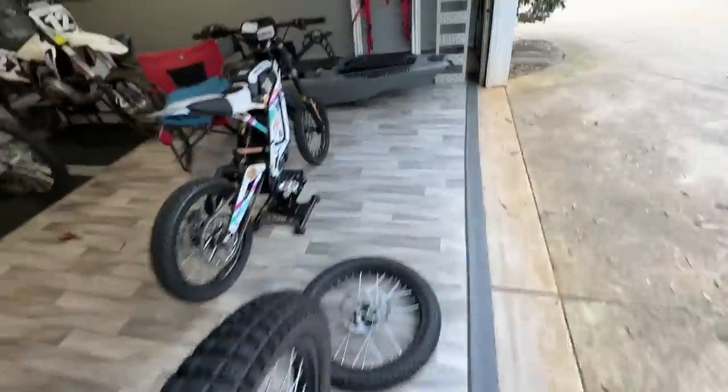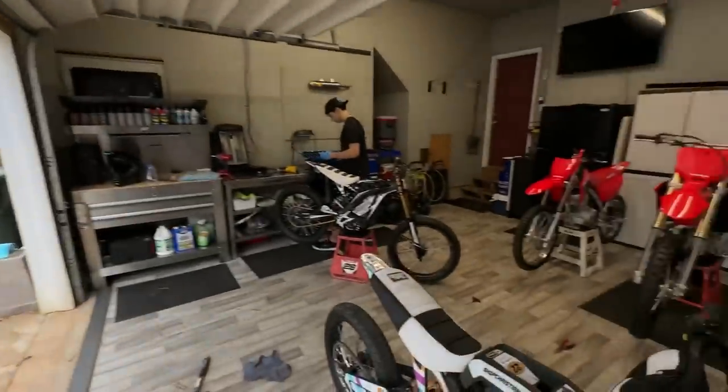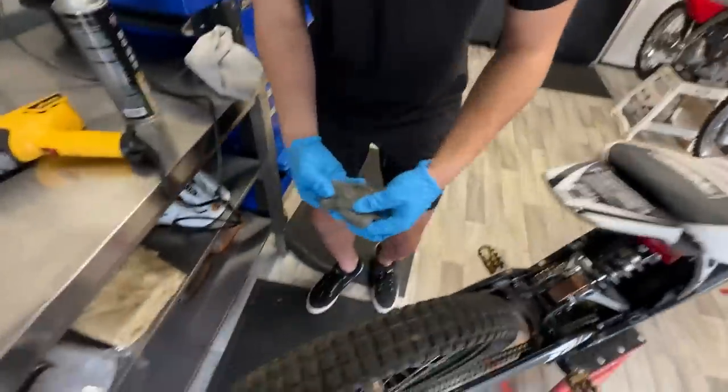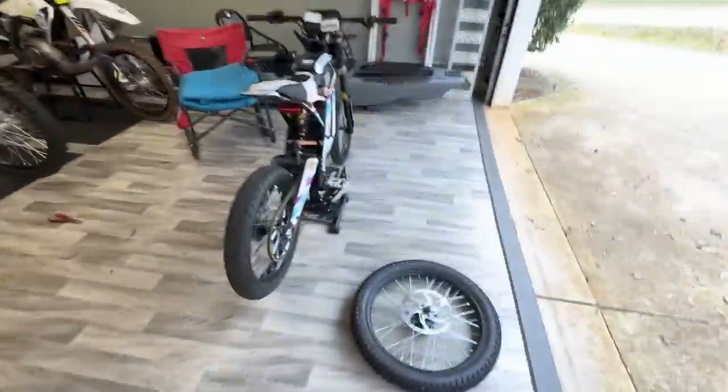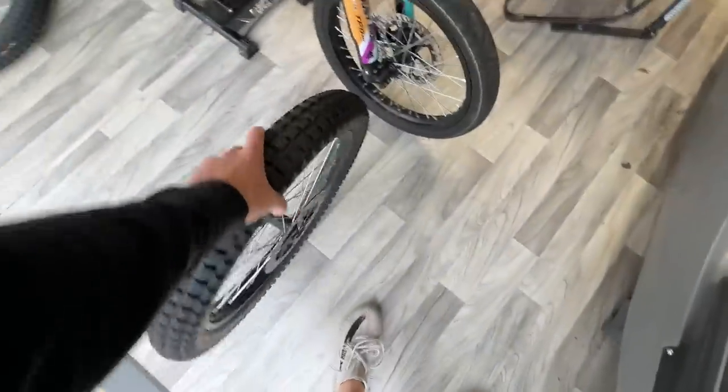Gonna go ahead and slap that guy on. Gotta get these switched over. Daylight is going down. We're running out of time here, folks. He's trying to do a little last minute prep on the bike because his brake pads don't stop. Gotta get some new brake pads, but we're trying to ride tonight. So let's get these switched over so we can hit the road.